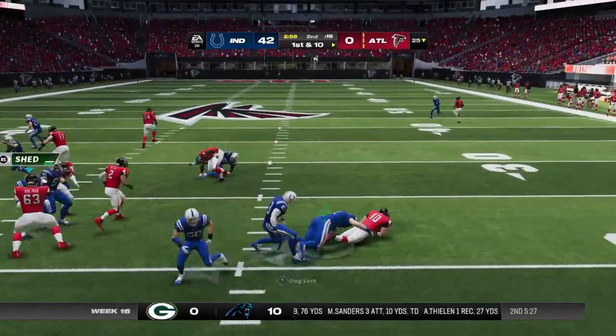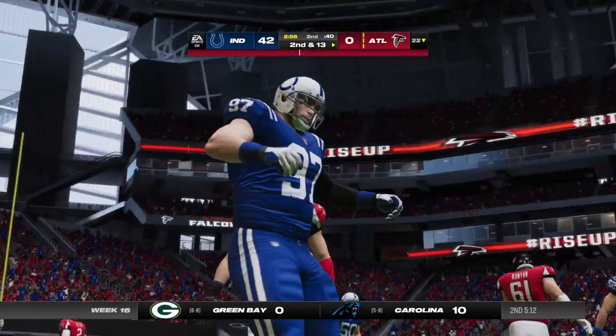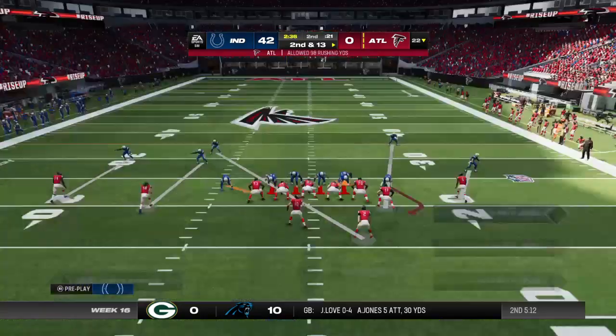They'll start with the option. And this one goes nowhere. Losing yardage back at the 22. Call it a full 3 yards in the wrong direction there. Brings up second down.